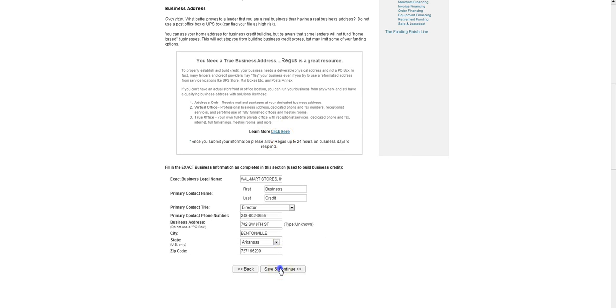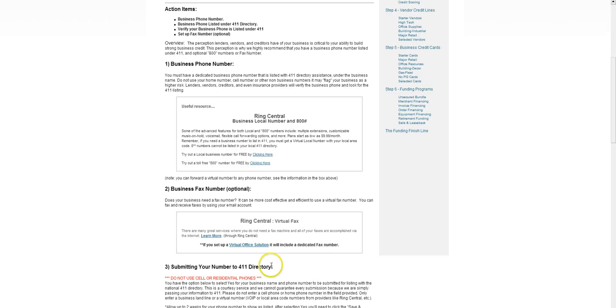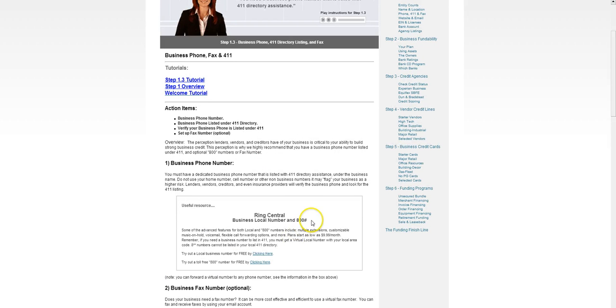So for example, if you don't have a business phone number or a business fax number, right through the system you can get those things set up. Now some features are included free as part of your enrollment to the Finance Suite. So for example, if you're not listed with 411, we'll do that for you with absolutely no additional cost. And some services like setting up a phone number might have a small cost involved. So what we've done is approach the absolute top companies in their fields and negotiated a price for you that you would never be able to get on your own.